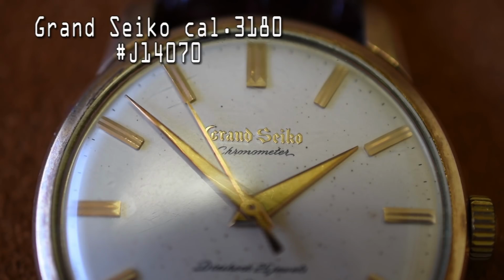I mean, Seiko had been around for a while at this point. Was it time for something more grand? Well, the Seiko company out of Nagano, Japan was ready and willing to answer those questions when they developed the first ever Japanese chronometer grade watch. The caliber 3180 marks the birth of Grand Seiko.